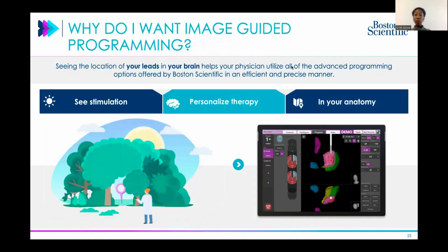And so seeing this location allows us then to get further, more efficient optimization of your stimulation. We also can see both with the imaging and with the patient that's with us. If we ask you, do you feel tingling or pins and needles or pulling? You can let me know that, and I can corroborate that with imaging and know then how to direct my stimulation based on that.